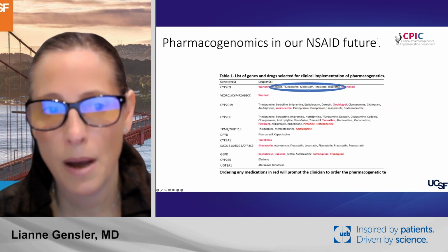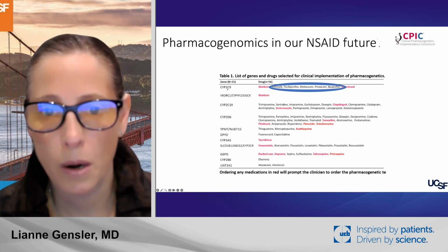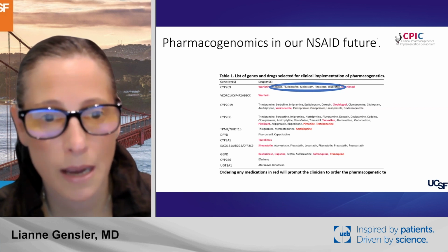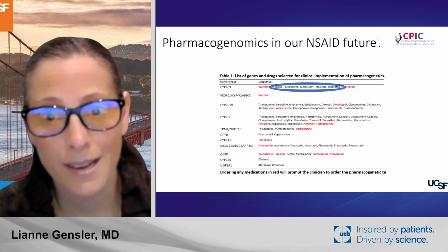So why this is relevant for our axial spondyloarthritis patients is you can see that several of the NSAIDs we prescribe are metabolized by CYP2C9. And you can imagine that if you are a poor metabolizer or an intermediate metabolizer of this drug, you might have more side effects because you're not going to metabolize the drug. Similarly, if you're a rapid metabolizer, you might not have efficacy.